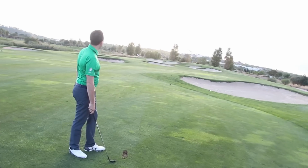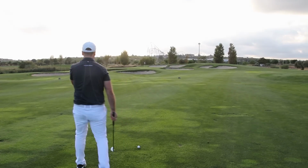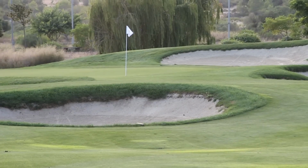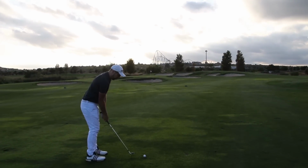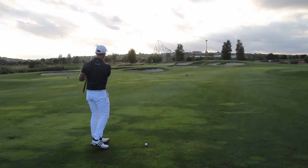Oh! How far have you got, Pete? Same. 93? Yeah, we're pretty much the same distance away there. We both hit it just as good as each other. It looks like it's leapt into a lovely little bowl, so I'm just going to hit a half wedge, just to the front of the green.